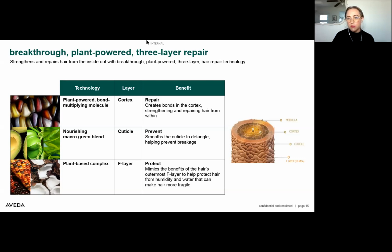So I'm assuming there's some corn involved with this process. But it is 100% plant derived when we think about the ingredients specifically to this bond multiplying. And so that's where it's happening within, right? But when we think about the cuticle of the hair, the green tea, the avocado, and the sacha inchi that we spoke to earlier, that's where those benefits are living.